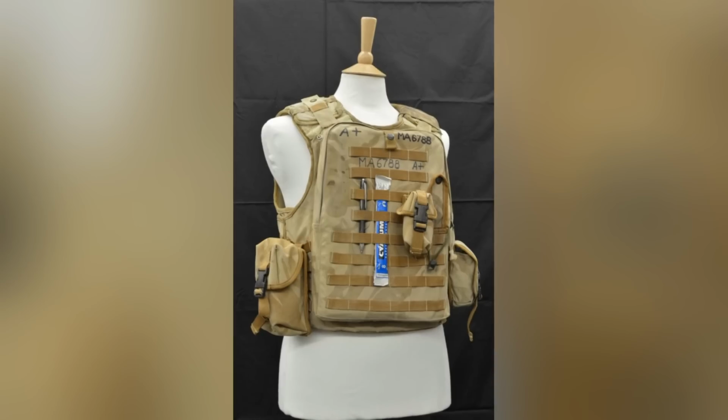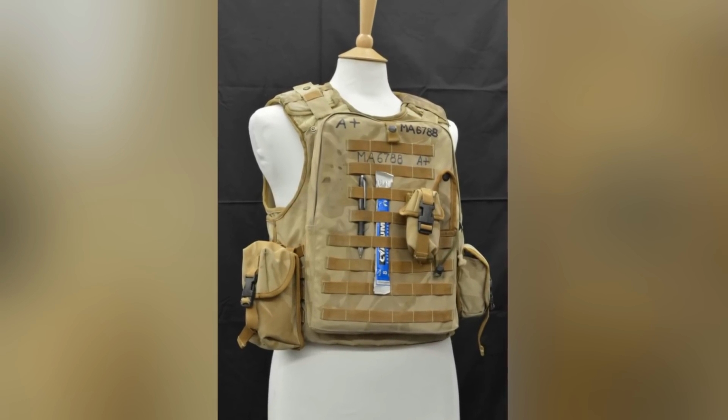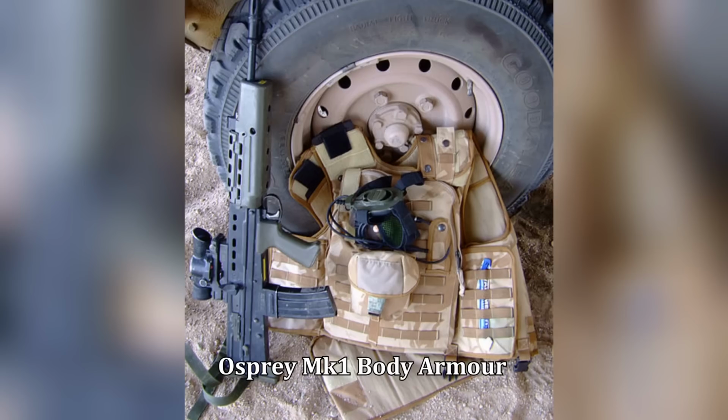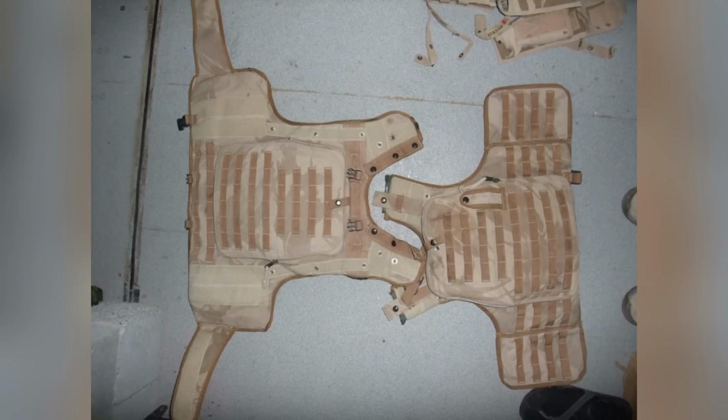The Osprey body armour originated in 2006, when it was first issued to the troops deployed overseas. This first variation was known as the M.R.C. Osprey body armour vest, and it set the precedent for the next two designs. The vest itself came in two parts, both of which were lined with Kevlar and were attached together with buttons around the shoulders of the person.